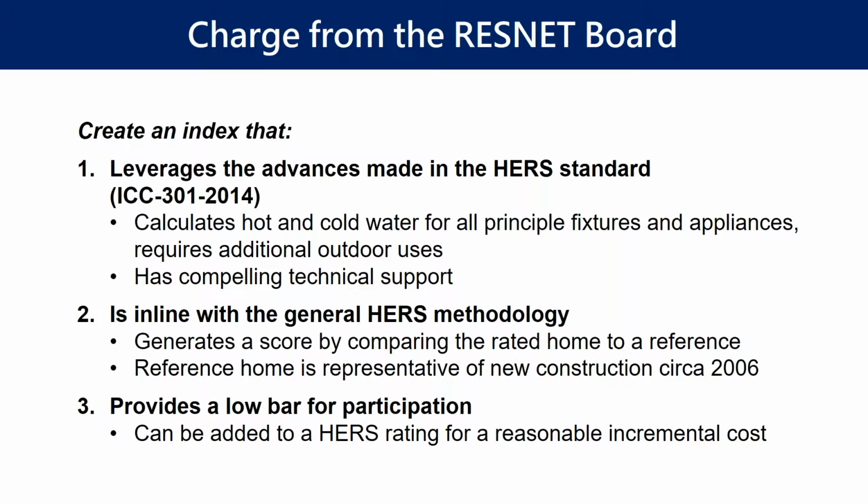And there was a lot of work done to understand the water use in the home in order to predict energy use based on the amount of hot water being used. So a lot of work went into that, and the idea was to build off of the research that was started for Appendix A and build it to a full whole house water rating standard.